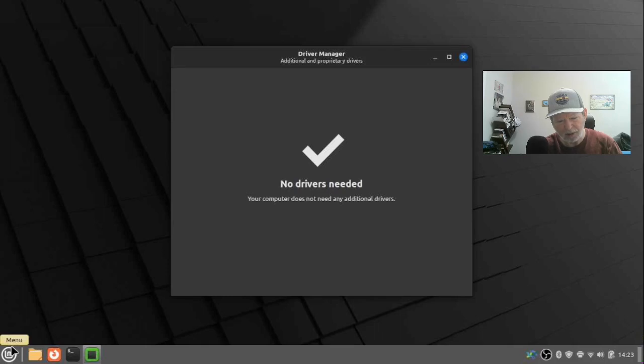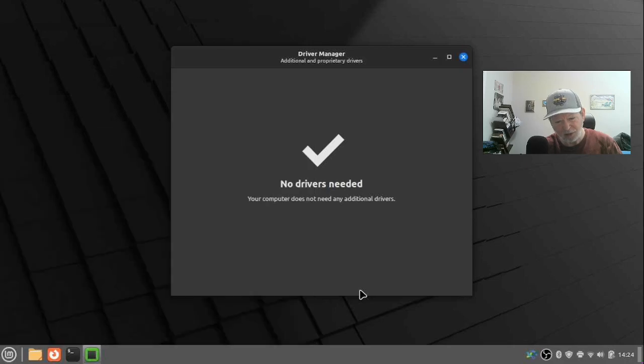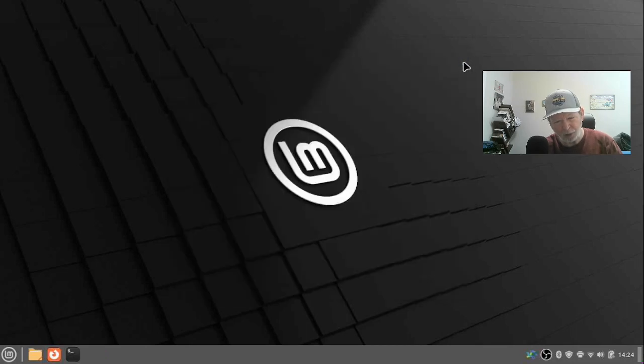Of course, in this thing, I think it'll say no drivers needed. But if you do need drivers, if you have an NVIDIA card or a certain wireless card that needs updating or something, it'll do that. It'll give you the drivers you need. Install them. That's when you probably have to enter a sudo password. It'll give you a list of the drivers you have options for. Pick the one you want and install it. Actually works pretty simple, as long as your package manager works. If it doesn't, this doesn't either.